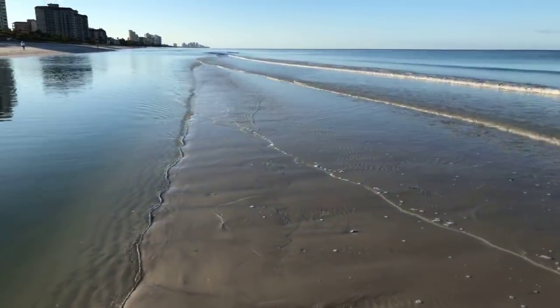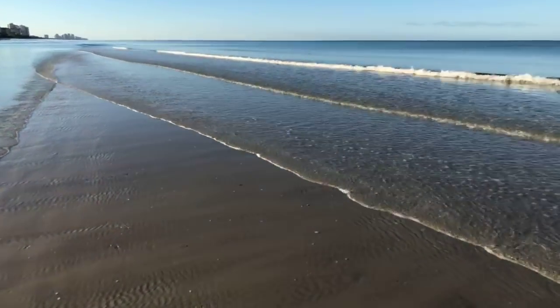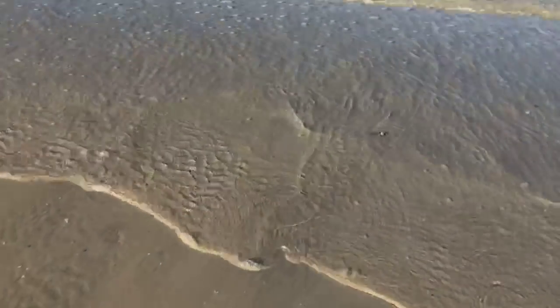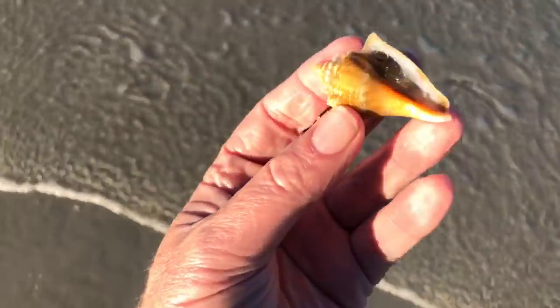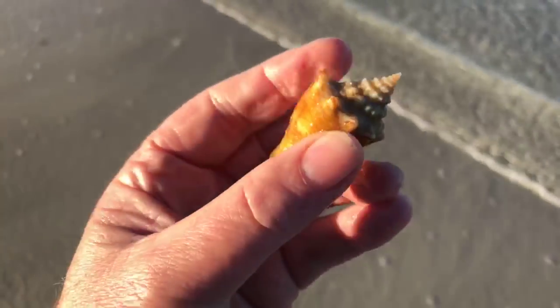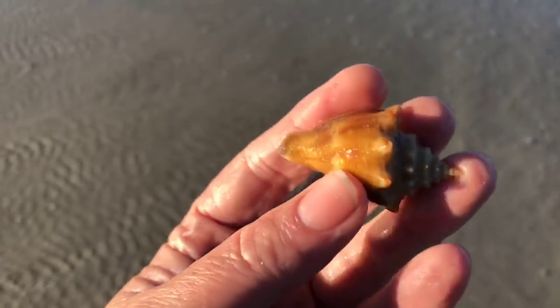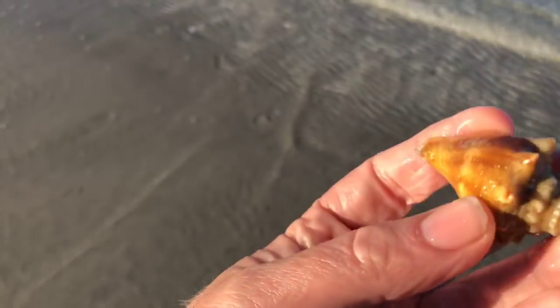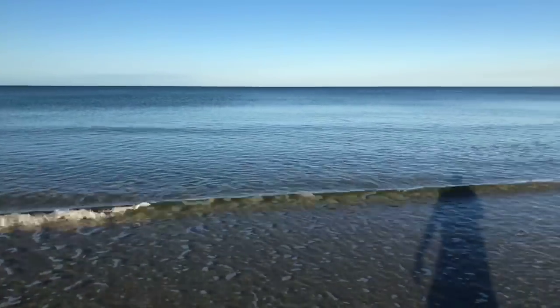There's a lot of area to cover here, so I'm gonna turn around and, there's a nice little smaller fighting conch, a baby fighting conch. Yeah, there's one in there. It's a smaller Florida fighting conch shell right there. Very cool. Well, we're down in Area 1, way down the south end of the park, out on the sandbar.